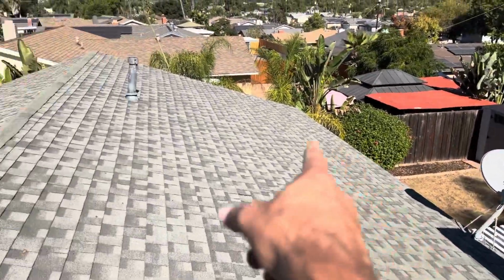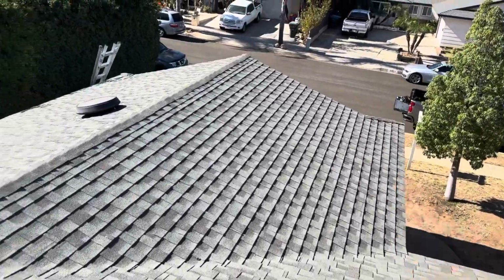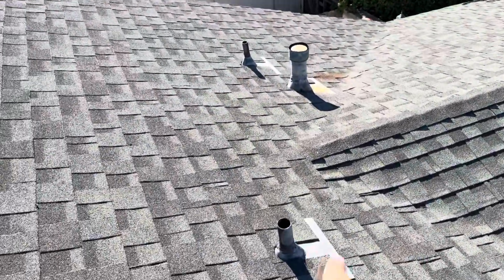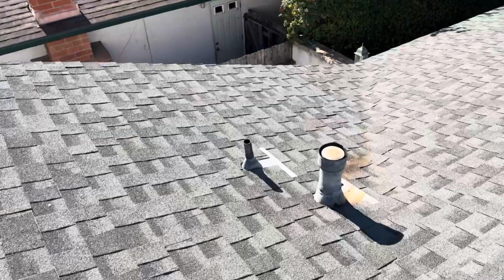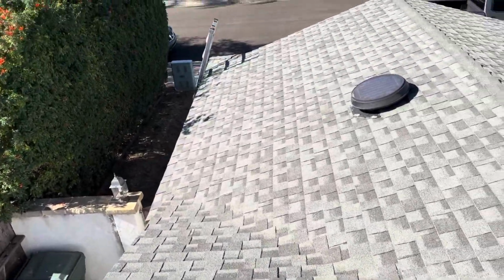We'll add brand new starter shingle along the entire perimeter of the roof, and then we will add brand new drip edge along the perimeter of the roof as well. We'll reflash and reseal each and every one of these penetrations. We'll go ahead and paint those penetrations to match as well. That is it for my inspection.